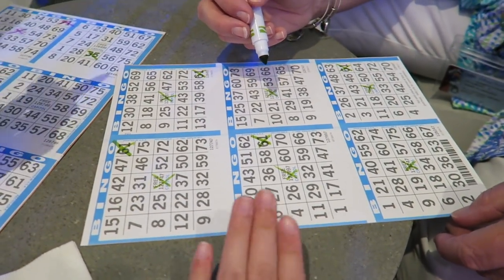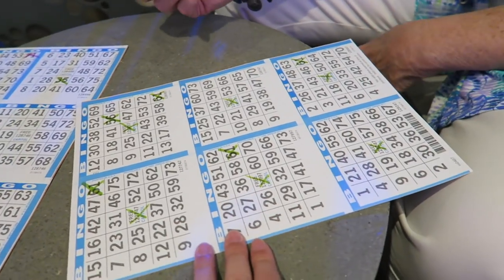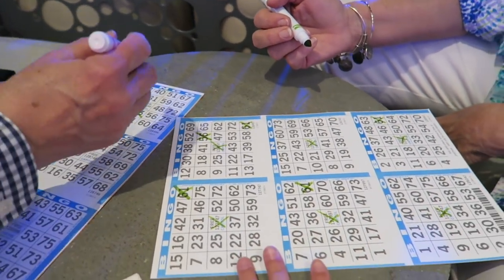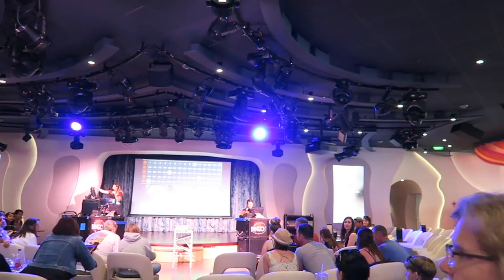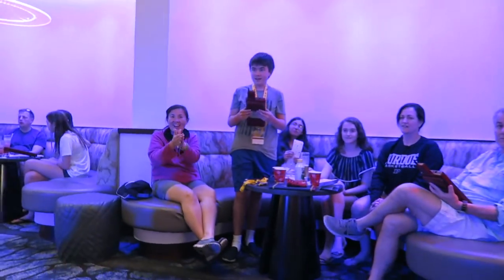What are we doing? Bingo. Seven out of one. We always play bingo, family bingo. It's just kind of like a tradition here on the cruise. So that's what we're doing right now. We kind of are late because we were at the Bahamas gambling, obviously. Wait a minute, are we standing already at the back of the room? Yes. We got some standers around us. Everyone say, sit down, standers.